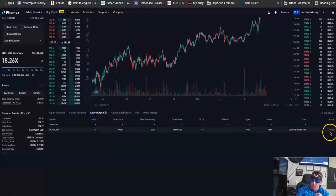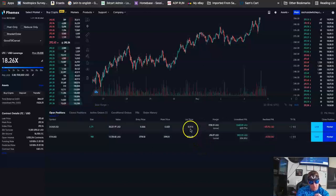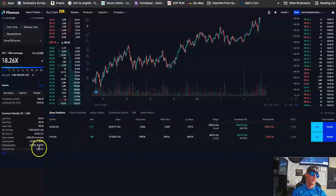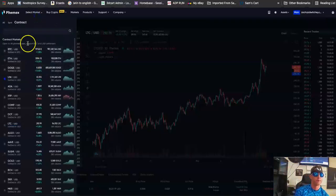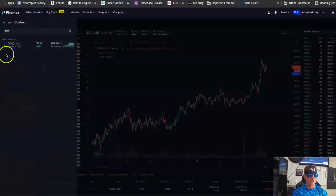31.2. 31.116. So it went lower. So if you deposit more dollars and just have them sitting there as a safety net, basically, deeper pockets, more respect. If you have dollars just sitting there next to your Doge, I guess that increases your space.